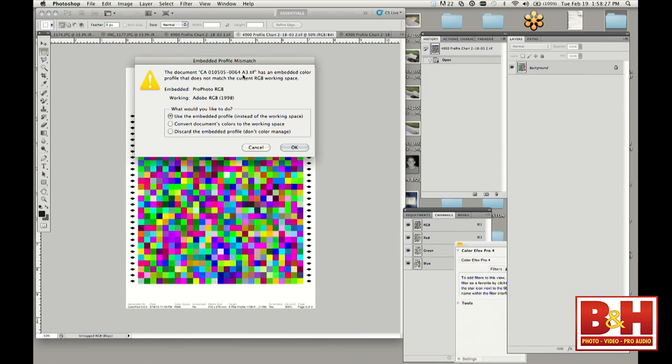The file that I'm trying to open has an embedded profile of ProPhoto. So more than likely the image was shot in RAW, it's converted, and somebody embedded ProPhoto with it. But my working space is Adobe RGB. Well, it's asking me what I want to do. Safest bet: use the embedded profile.